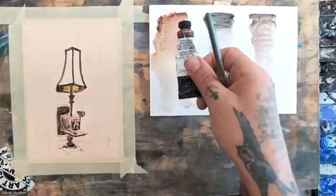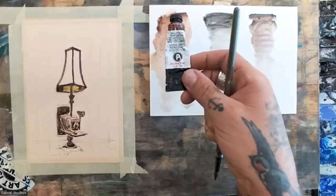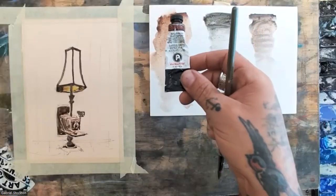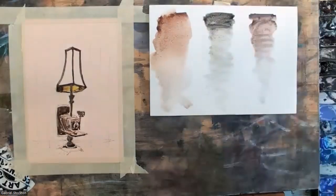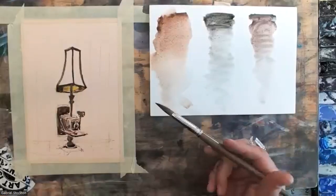hematite burnt scarlet. I used to have burnt sienna on my palette, and then all my paintings were looking like my friends that used burnt sienna. So I swapped it out.